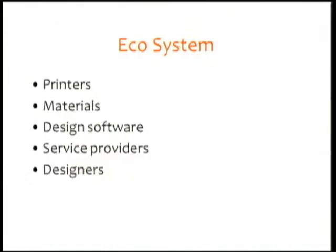It's important to understand that the ecosystem really comprises printers, materials themselves, design software around all of this, service providers that can actually produce things for you, so you don't have to own your own printer if you're printing in metal and so forth, and new designers that are emerging and using this technology in different ways. So I think there are a lot of opportunities to grow, and we'll see where this thing ends up.